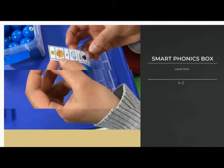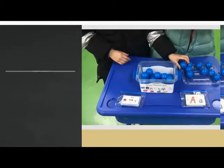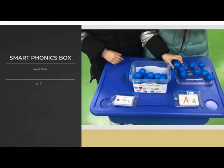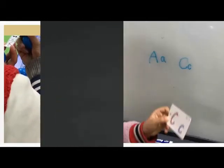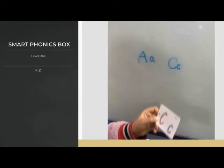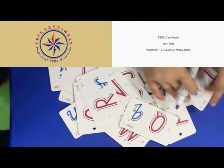It also helps kids practice how to use words in writing short sentences. This course is designed for 3 to 6-year-old kids and is supplemented by free online lessons that are designed by professional TEFL teachers.